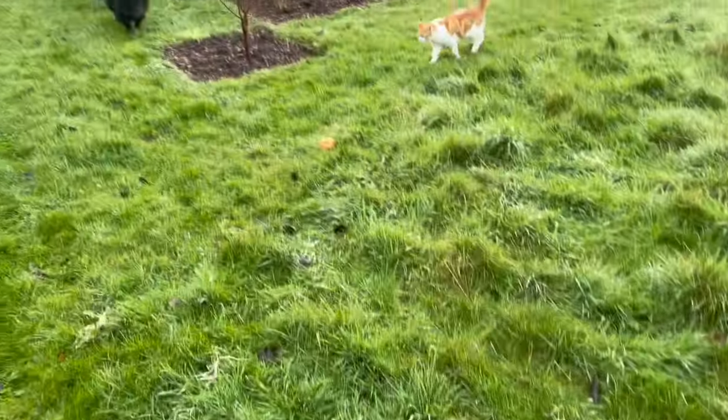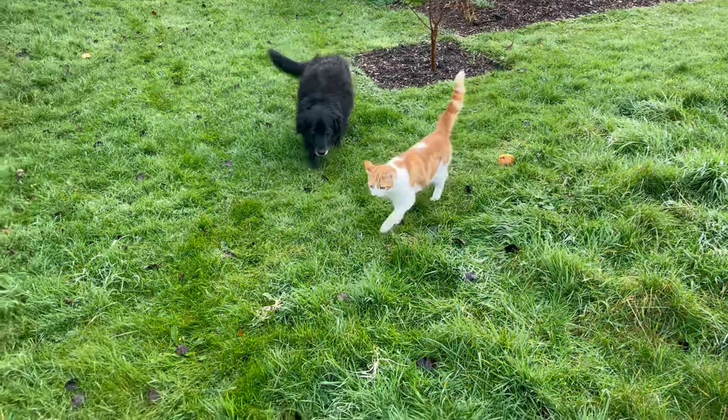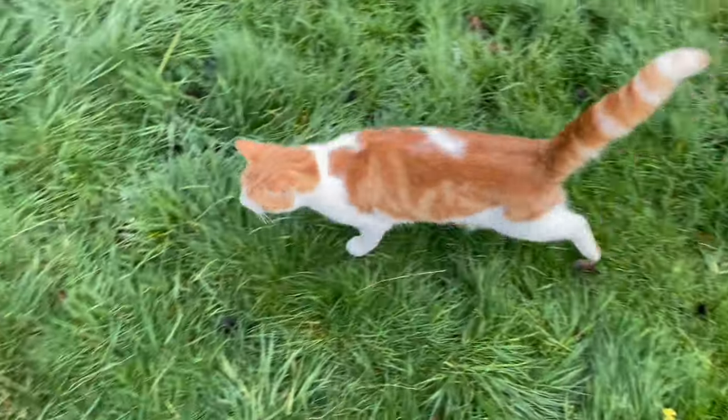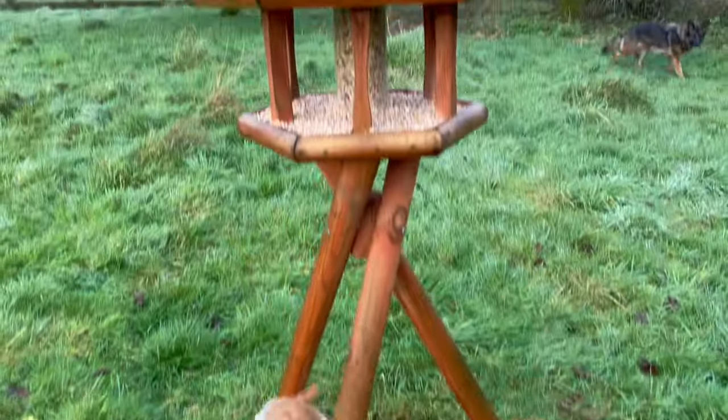Are you coming to help too, Kat? Are you coming to help me secure the bird feeder? It'll also make it so that these guys won't be able to jump up so easily to scare birds, but they tend not to. Yeah, look at you, kitty, kitty.